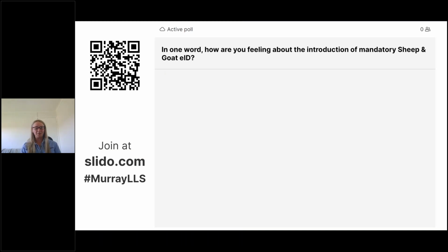So for this next Slido question, it's a sort of free text one. You can submit as many individual words as you like, but in one word, how are you feeling about the introduction of sheep and goat electronic ID? Again, you're more than welcome to submit several different words, or maybe you've just got one word that sums it all up.